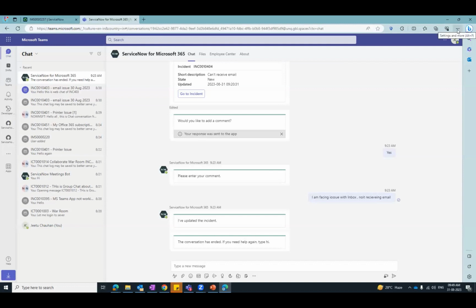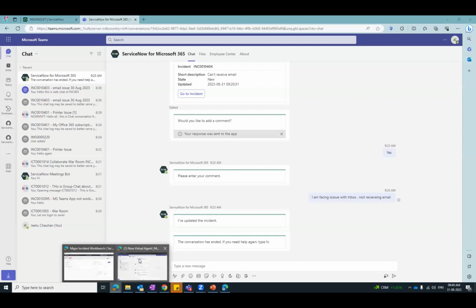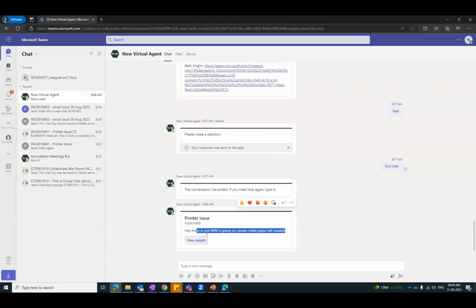Can you do a mass communication? Through Teams, yes. This is what the mass Teams communication is. Correct. I mean, you only added one person in that demo, right? But basically, you can add multiple people, of course. You can have a communication list, communication plans, and you can send out to the audience in the communication plan. That's part of the major incident management capability.